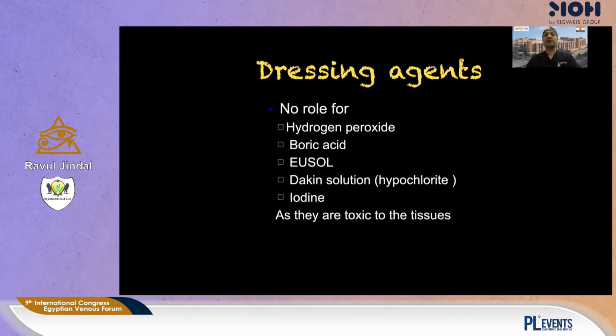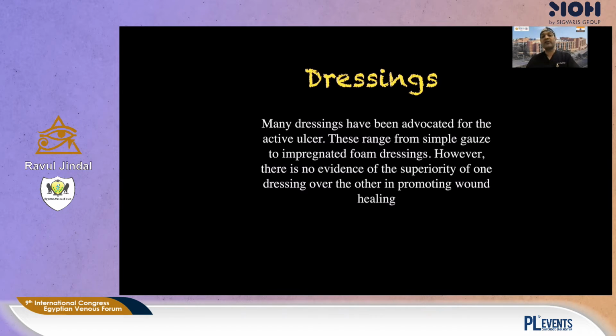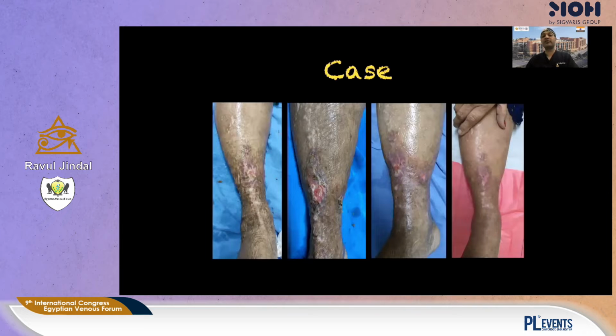In terms of dressing agents, there is no role for hydrogen peroxide, boric acid, salts, or iodines, and they are all toxic to the tissues. So what dressings should be used? There is not a single randomized controlled trial on which dressings to use, and most of the time you can get away with very simple dressing, cleaning with saline and simple ointments along with the compression. So compression is the key.